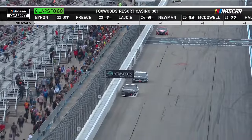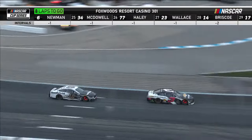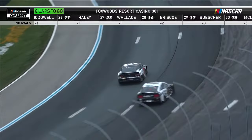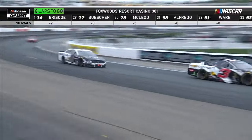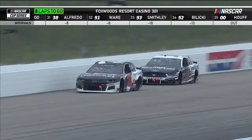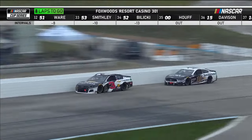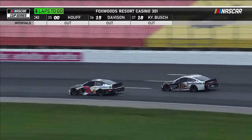Yeah, let's see how the 3 affects the 10, right? So this time right here, look at that. Bell quicker. Almost the same time, but quicker. I tell you what, it's in Austin Dillon's best interest for Christopher Bell to run him down and pass him. Austin Dillon does not want a new winner. The last thing he wants is a 10 to go win. That's a good point. That moves him out of the playoffs.